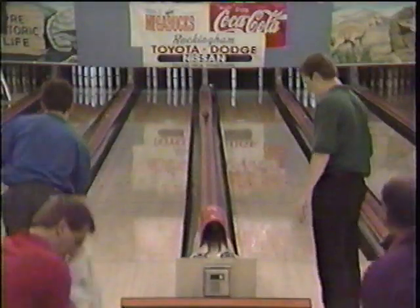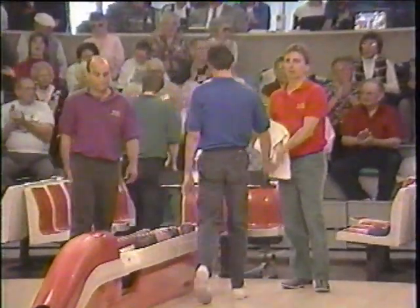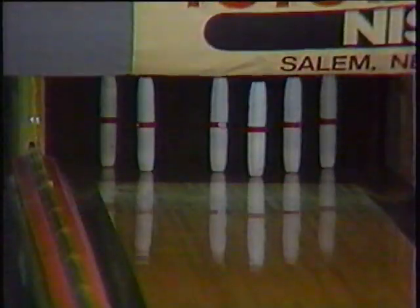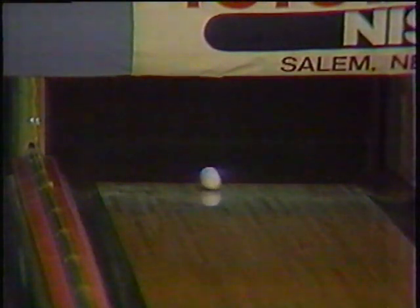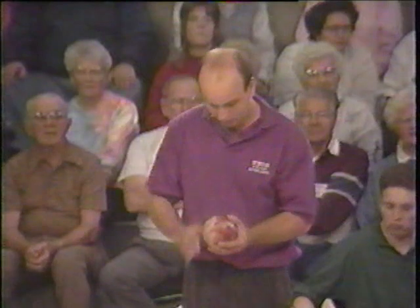Eight box for Steve Reno. Oh, and a great shot for a 10 for Rob Berkiel, but not what he had in mind on the fill ball. Let's take a look at that shot for the 10, though. Those are the shots you want to make for marks. So that 10 by Rob leads for the skin at this point, which is worth $25.